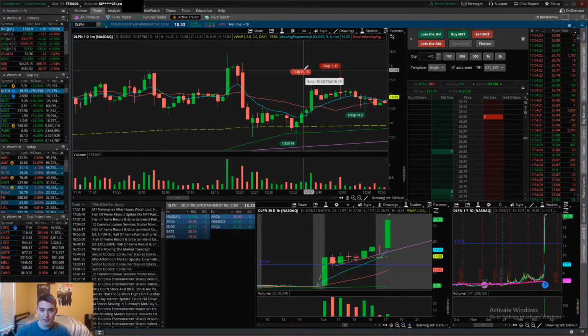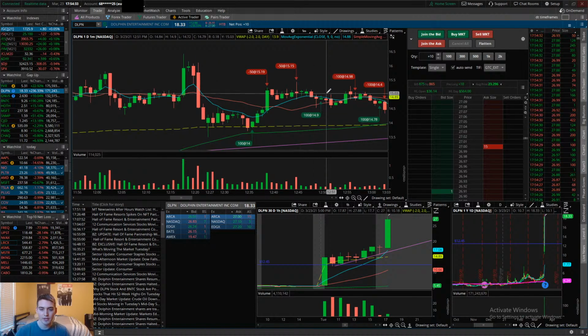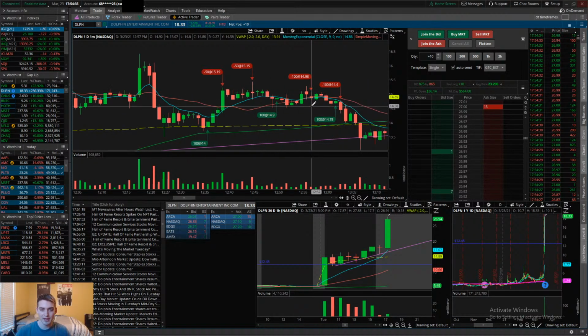My first take profit was solidly at the high of this candle right here, and then another take profit as this one came up and failed. I just took it out because I was worried about that flush. But as I saw it kind of stabilize here, I bought this dip. It came down for a second, and then I ended up taking that trade out pretty much break even at an $8 gain.